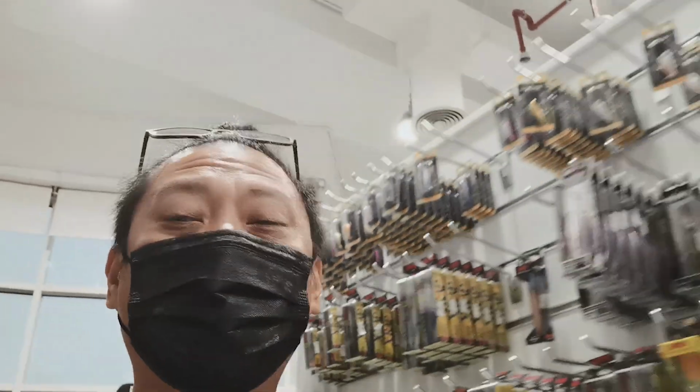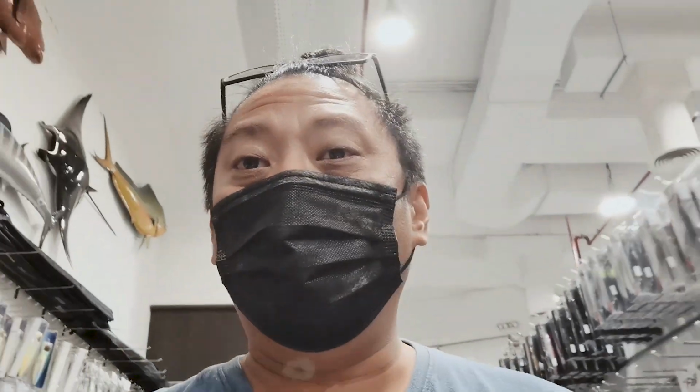It's kind of busy here. Okay, so we're in Barracuda in Dubai. As you can see, they have a lot of stuff, but we're here for that reel. I'm kind of careful because there's just a lot of people. So what we're gonna do is just hang back, especially for the reel counter, because that's where the stuff we want to look at is.